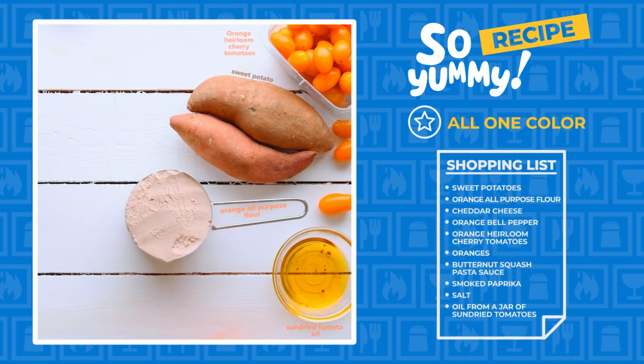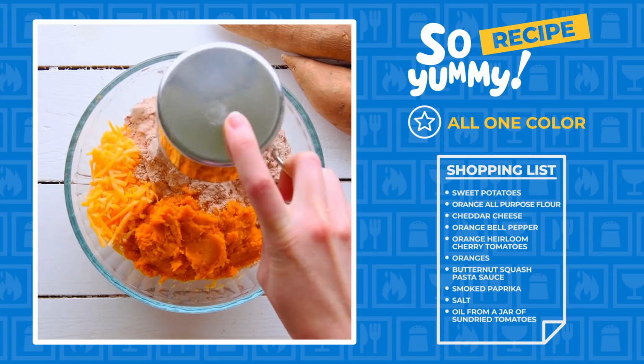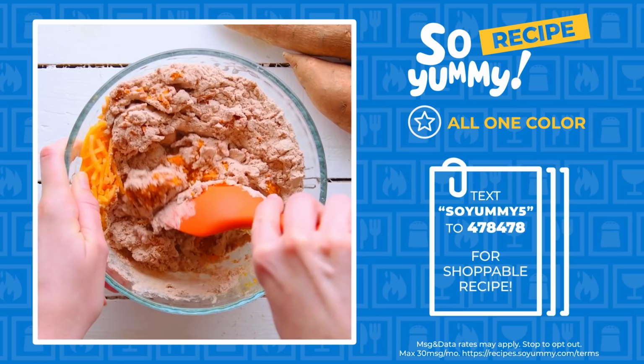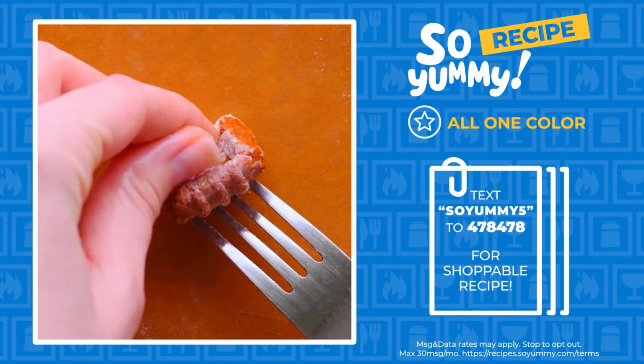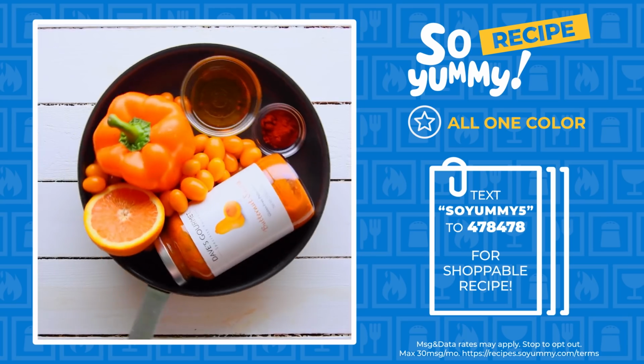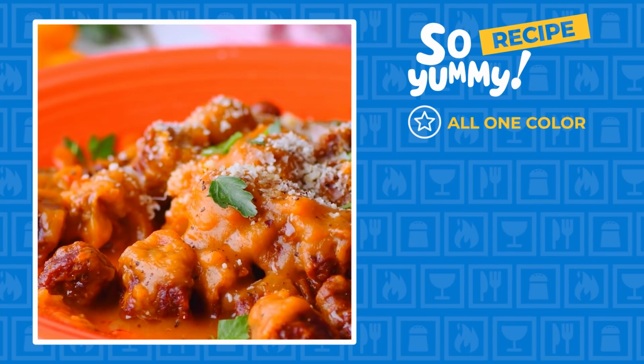And I'm out. All right, now we here at So Yummy decided to take the Unbox Challenge ourselves. And here's what we came up with. For this challenge, we selected the color orange at random. We combined our all-orange ingredients to create sweet potato gnocchi. We paired it with an orange romanesco. We ended up with a tasty monochromatic meal. Now, when we come back, we will reveal the winner of this week's episode of Unboxed. Stay with us.